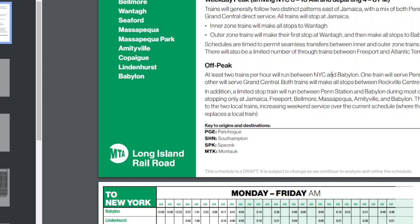Off-peak, at least 2 trains per hour will run between NYC and Babylon. One train will serve Penn Station, and the other will serve Grand Central. Similar off-peak pattern to Main Line. In addition, a limited stop train will run between Penn Station and Babylon during most off-peak hours. Oh, so they have an addition to service. They're going to add semi-expresses. Unbelievable. They got to have those damn semi-expresses. Those are probably there to connect up with the Montauk trains.